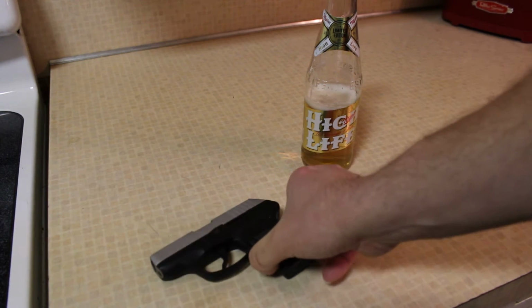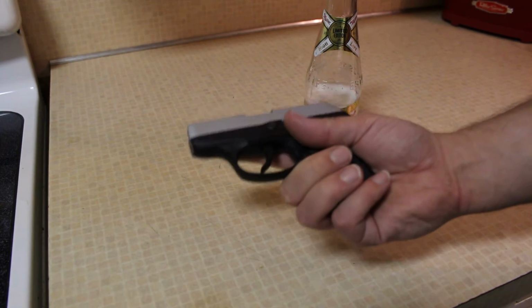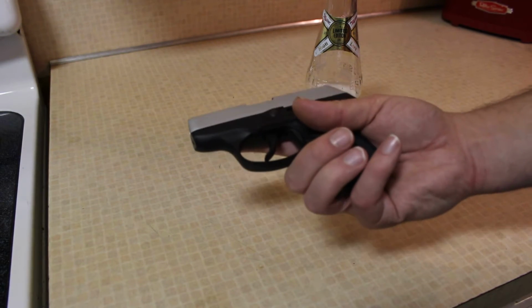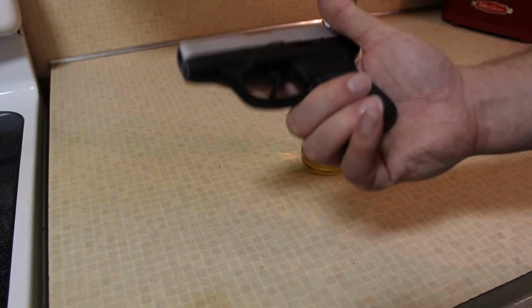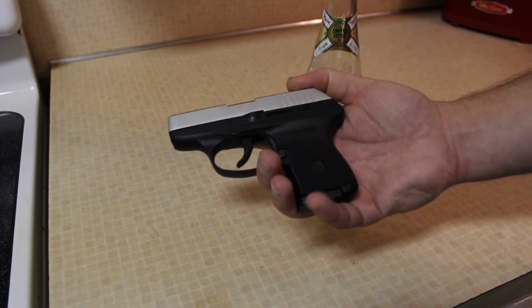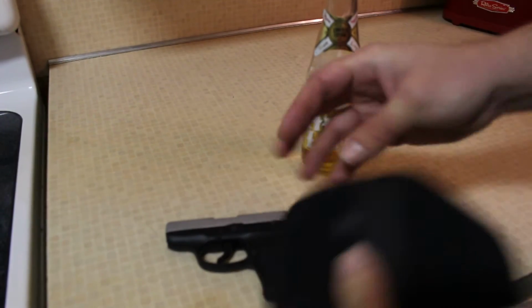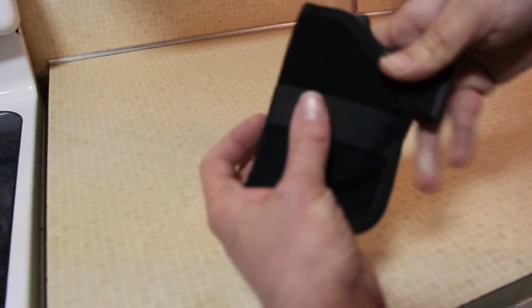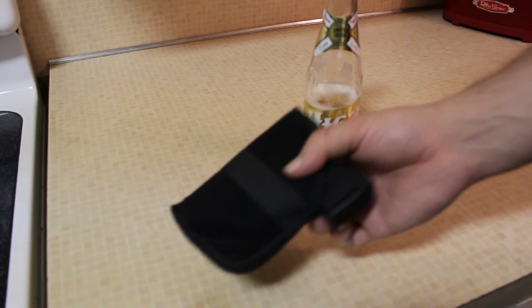And this thing is so little that you can easily carry this in your pocket, and it's not much bigger than a cell phone. It's smaller than my wallet, and it just makes it very convenient to carry in your pocket. I've never carried this in my waist or anything. It's always been in my pocket when I've carried it. And how I carry it is I got this holster right here, and you just stick this in the holster. Actually goes this way.